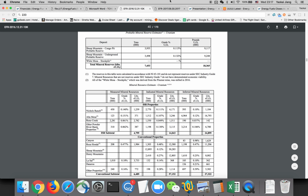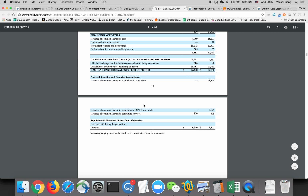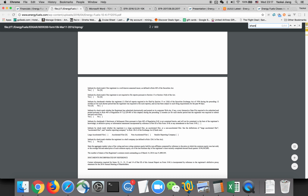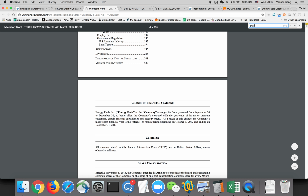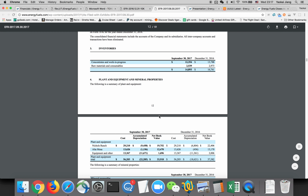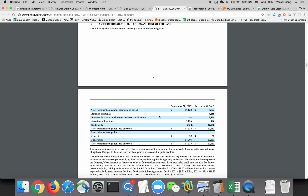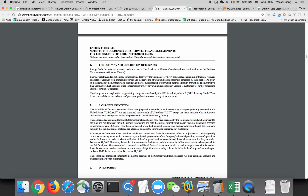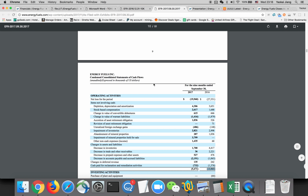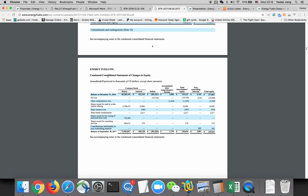I think this is called something like change in shareholder. All right, sorry, here, shareholder equity. Nope, change in share. Ugh, bad. Sorry, let's take a look. What is the name? Statement of changes in equity.